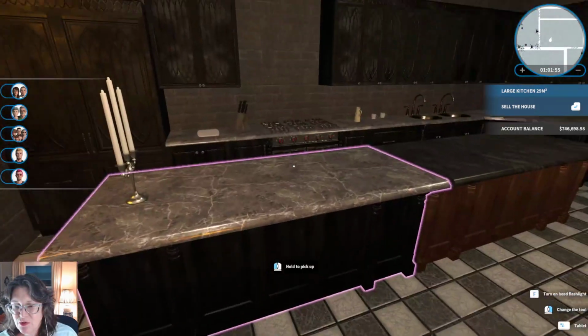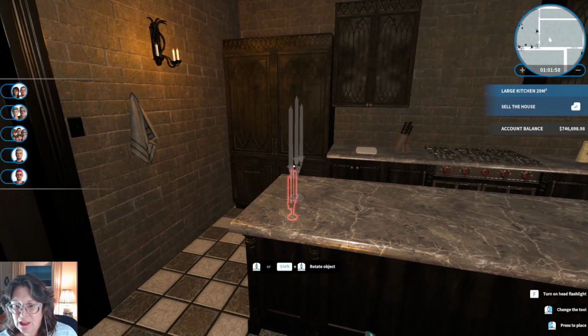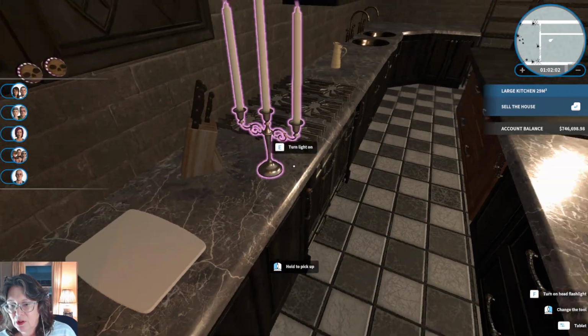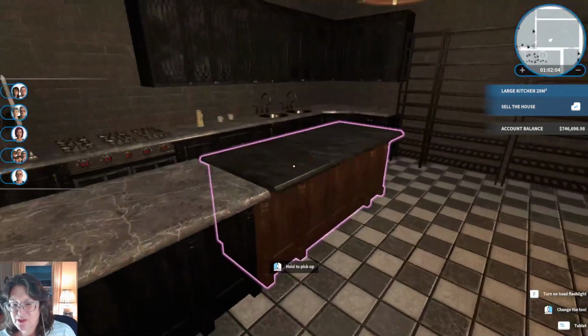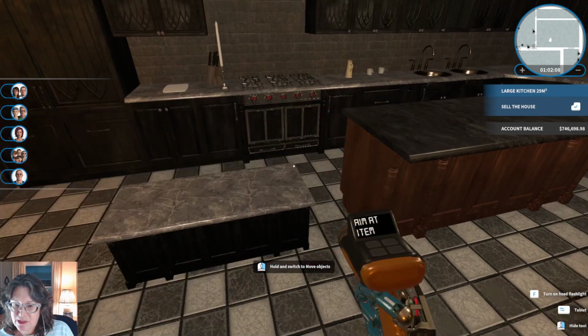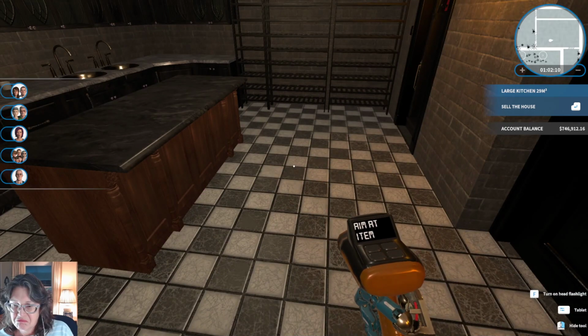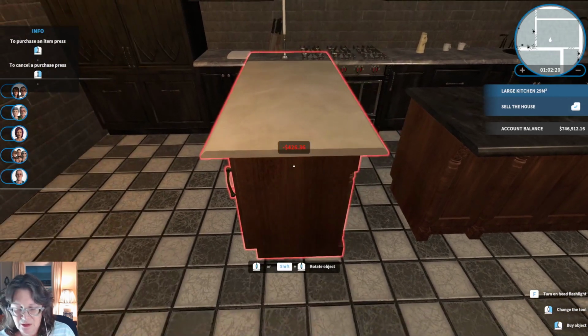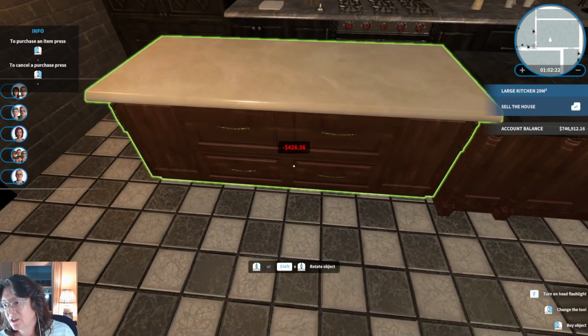I think I'm just going to do the floor in wood. I'm trying to think. I mean, it's been a long time since I actually saw anything about a castle. I have no idea what kitchen floors would be. I guess it depends what era you're talking about. Not that I'm really good at this.